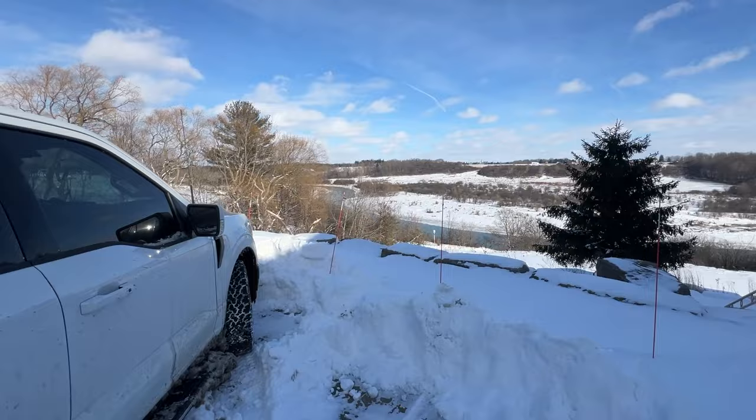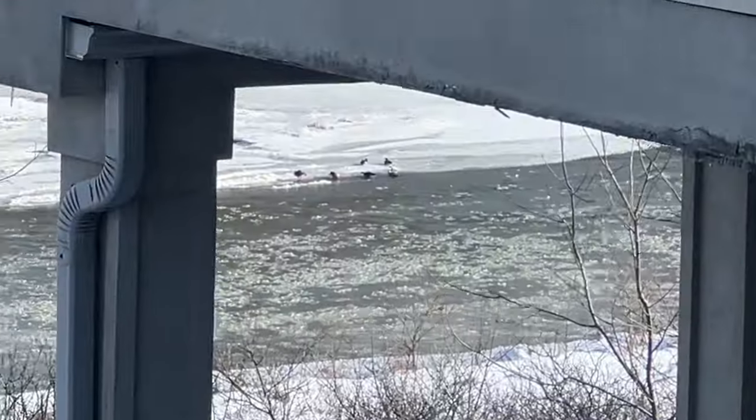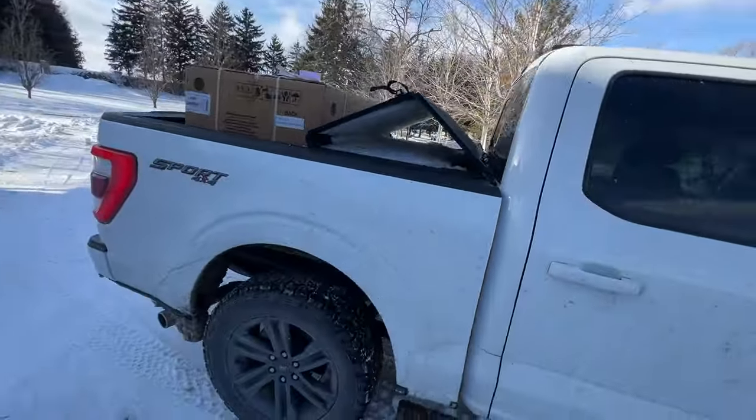It is frosty today. Should I go for a river dip? Looks like there's some ice floating. It's always a million times colder when the water's moving and the ice is coming down, but it's all worth it. Yeah, let's get this thing loaded. Might have to do it by myself.